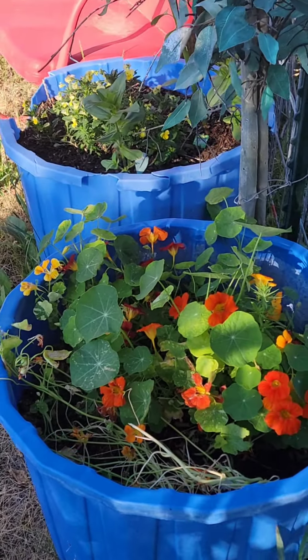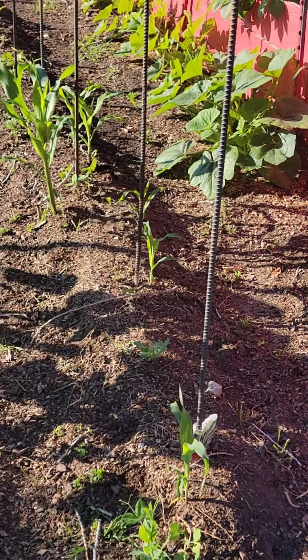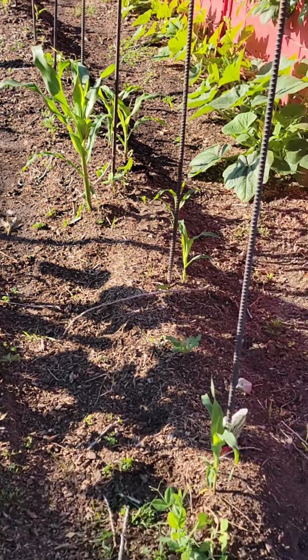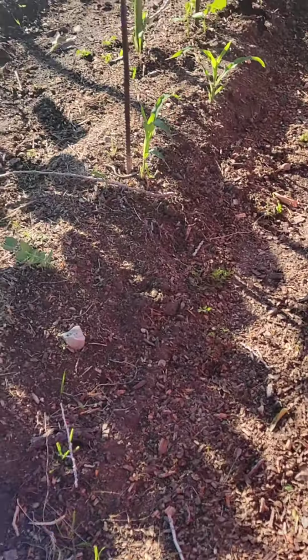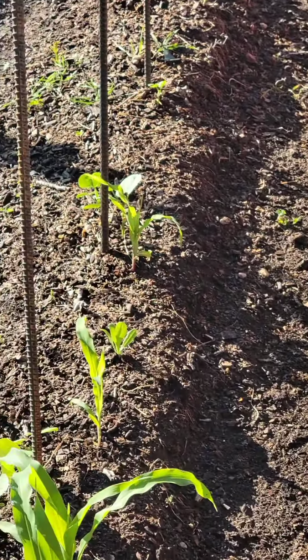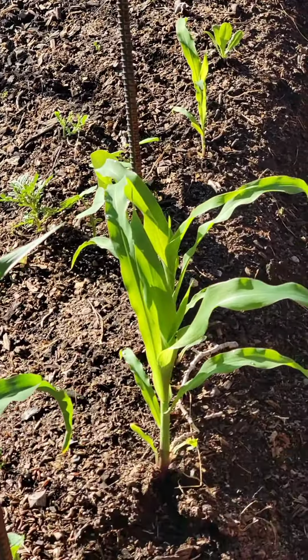I'm going to walk around on the inside. Well, while I'm out here, a few corn stalks made it. The pole beans are starting to come up here. We're going to have warm weather the next 10 days. These squash will really take off, and these pole beans will too.